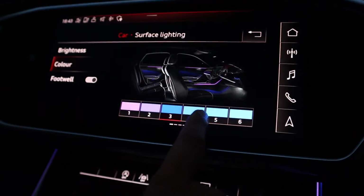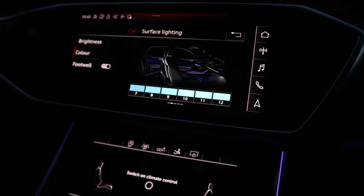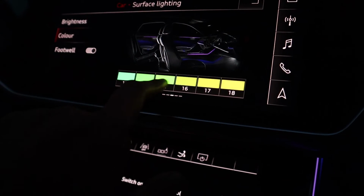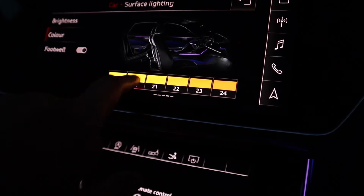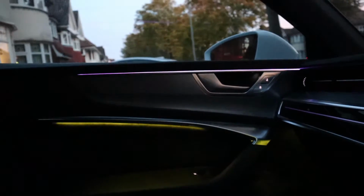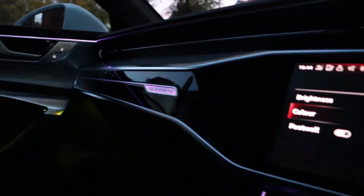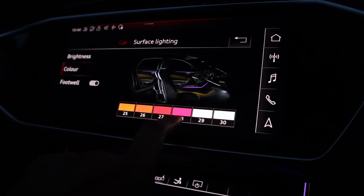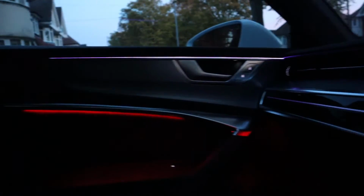Now essentially what we're going to do is go through all of these various colours to find out which ones you want to go for. Let's just try number 20, which will be a yellowy colour, like a bee sting colour, I suppose. And then you've got the purple there as well. So it's quite a vast array of colours. Let's try number 27, which is the red. I think the red really looks quite nice, but it doesn't really complement the purple.